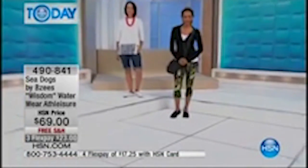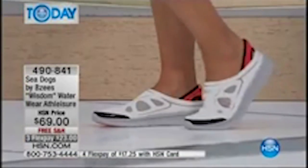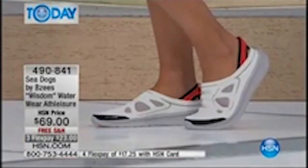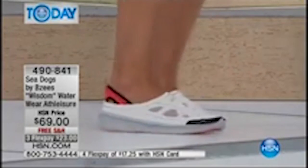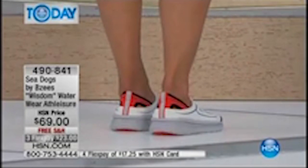That's right. So smart. They are a water wearable designed by the good folks at Naturalizer. This is the BZees brand, but this water wearable, the Sea Dog, is a brand new launch. So we love new stuff at HSN. And then look at how cute they are. I mean, you truly could wear this. If you're like, well, I don't know how much I'm going to be in the water and out and about, you could wear this for everything, just like you would with your BZees.